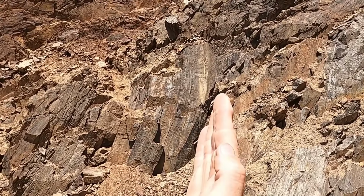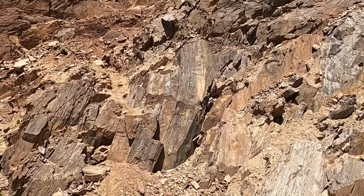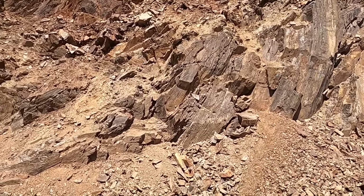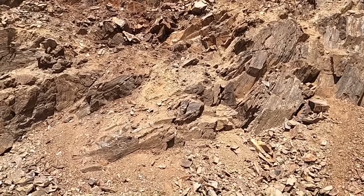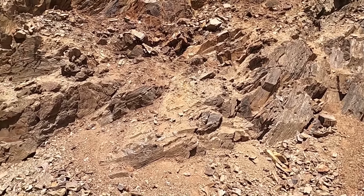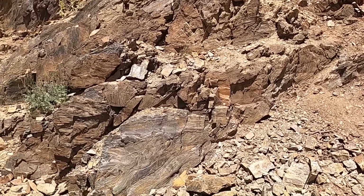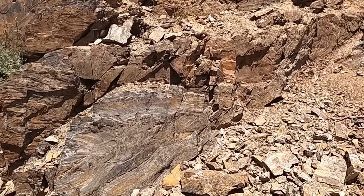Steep dips here that may be actually bending a little bit as I look at those. Yeah, so sometimes you've got to toggle between standing really close to look at things and then moving back to get a more cohesive picture. Yeah, these rocks are just kind of chaotic.